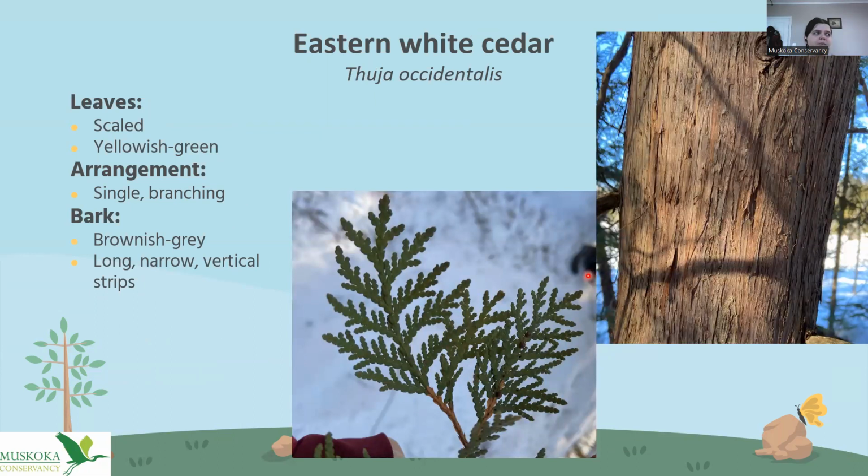And the bark is quite unique for eastern white cedar as well. So it's a brownish gray, sort of got an orangey undertone as well, but it's got these long, narrow vertical strips that sometimes are a bit peely as well. So sort of everything about the eastern white cedar is quite unique. It's the only scaled tree or scaled leaf tree that you'll see, and it's got quite distinct bark as well. And so that is our Thuja occidentalis.